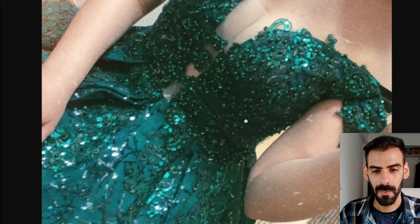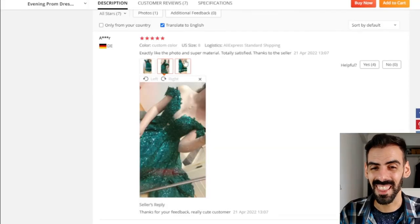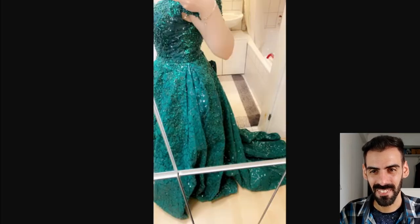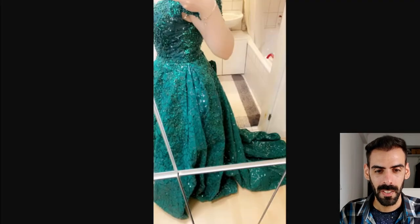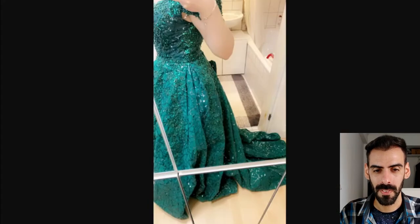Wow, this is beautiful. I am in love with it. I am in love. Yeah. Okay, so here you can see that the skirt is massive. Yeah, when you compare it, the skirt is massive.